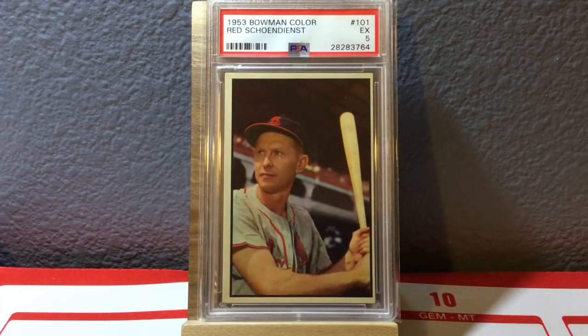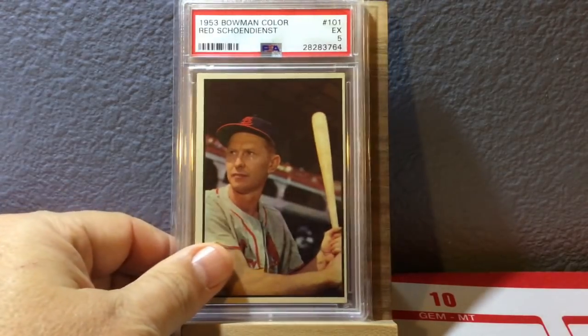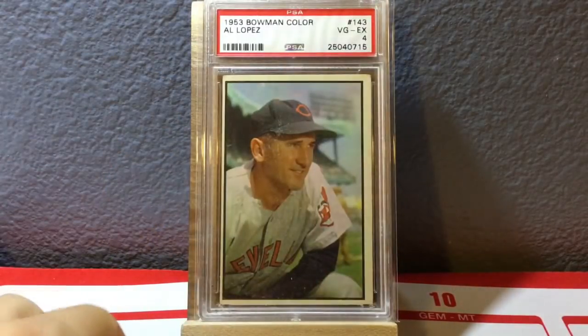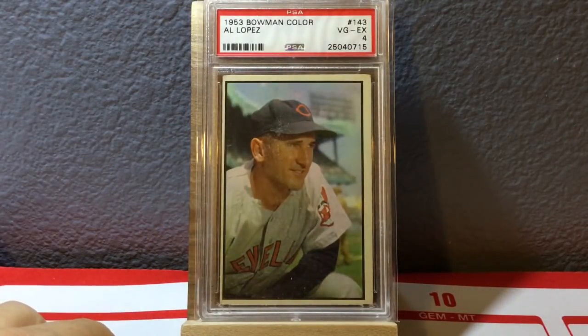All right, Red Schoendienst, and I love how his guns are showing there. It's a 5. Al Lopez, manager, is a 4. This is another card I wouldn't mind upgrading.